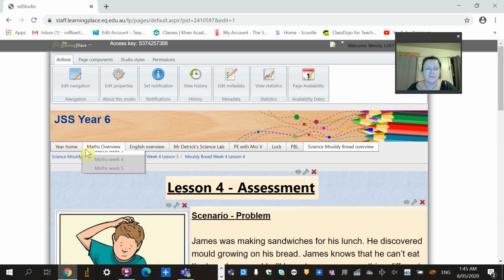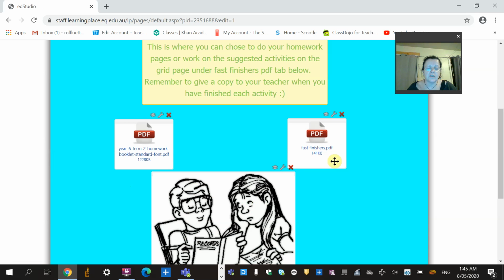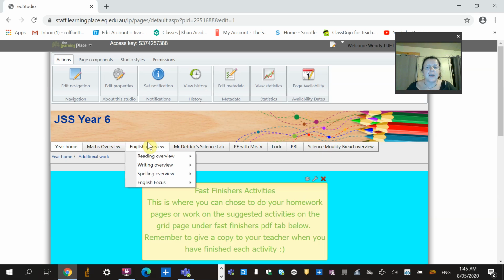And just to finish up very quickly, don't forget, if you are looking for additional work, there's the Fast Finisher sheet. You've always got your homework booklets that you can do as well. There's your Fast Finisher one. And you've got your Mathletics website, which I always encourage you to go on and complete. There's activities that are sent there to improve your skills, and epic reading and reading eggs.